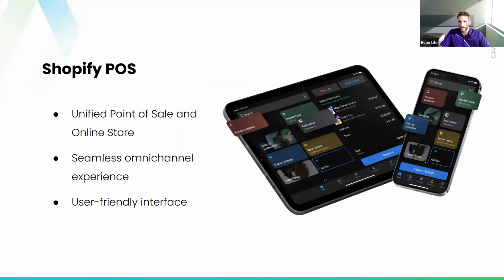A little bit of background on Shopify POS. It's going to allow you to leverage a Shopify website for your online sales. So using Shopify for that e-commerce and website business while also using the point of sale for your retail business. This will give your business a seamless omni-channel experience with a user-friendly interface for your retail and walk-in business.